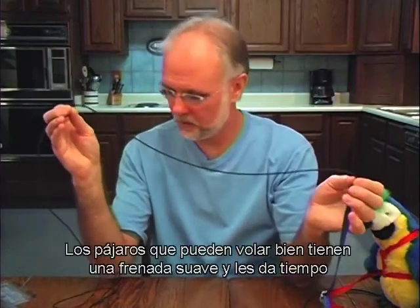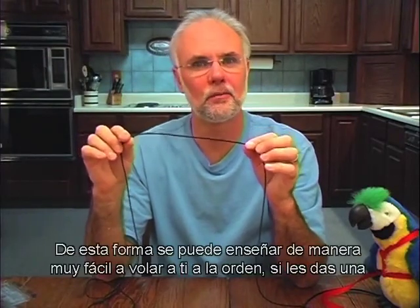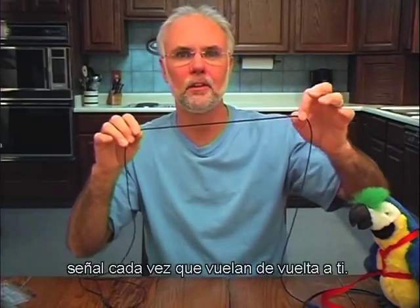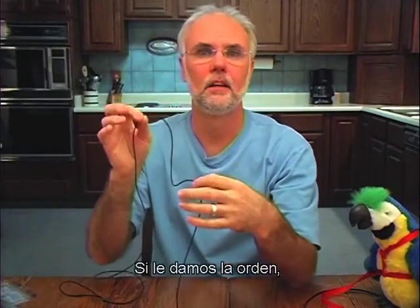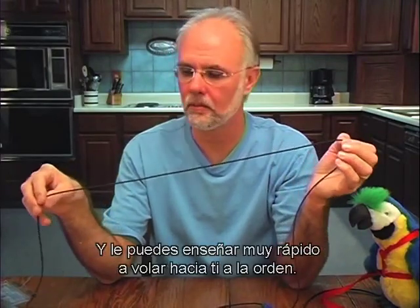And what you'll find is it's actually a caveat to the design of the harness. We found out that it's very easy to teach your bird to fly to you on command, because as he gets out to the end, he's still flying and hanging and still moving a little bit, and he'll slowly start to pull around and come right back to you. And if you give him a command as he's coming back, he'll see you and land right on your arm, and you can very quickly teach them to fly to you on command.